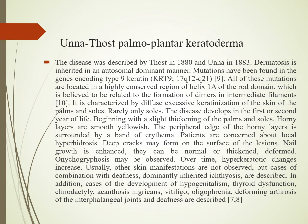Unna-Thost palmo-plantar keratoderma. The disease was described by Thost in 1880 and Unna in 1883. Dermatosis is inherited in an autosomal dominant manner. Mutations have been found in the gene encoding type 9 keratin. All of these mutations are located in a highly conserved region of helix 1a of the rod domain, which is believed to be related to the formation of dimers in intermediate filaments.